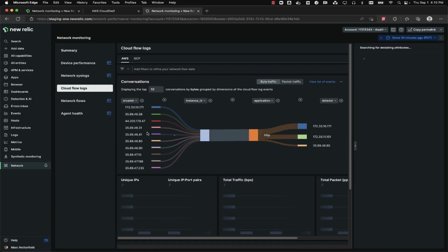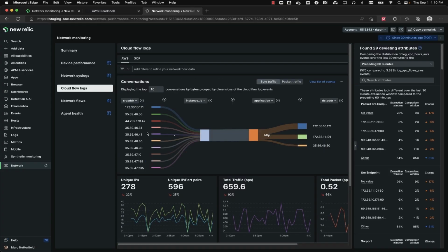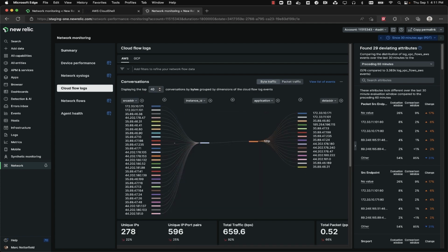And all of this is relevant because New Relic now includes Sankey diagrams to display AWS VPC flow performance. And this new feature lets you observe how data is moving across your environment, including instance IDs, IP addresses, golden signals, and other critical data points, giving you the kind of insight that allows you to correlate VPC network and host performance alongside your application experience data.